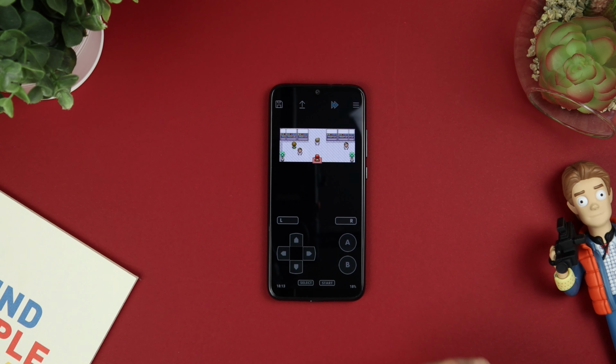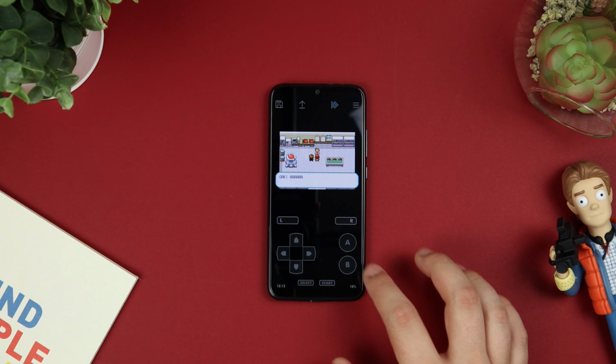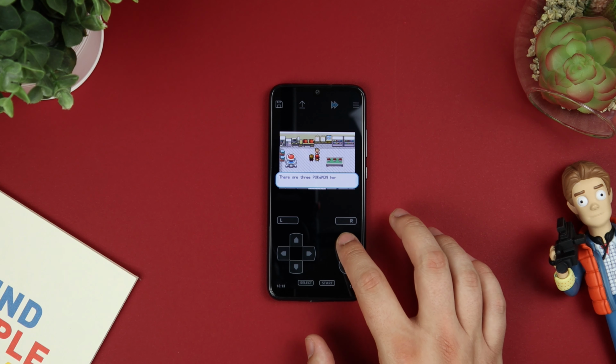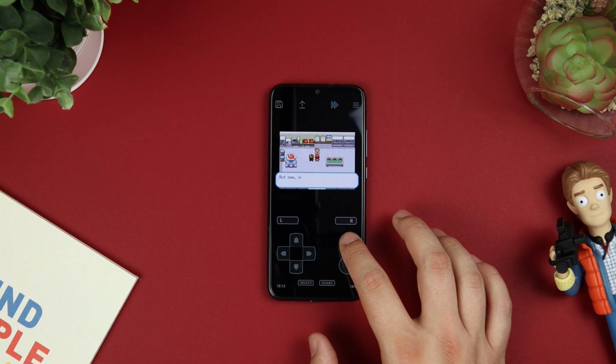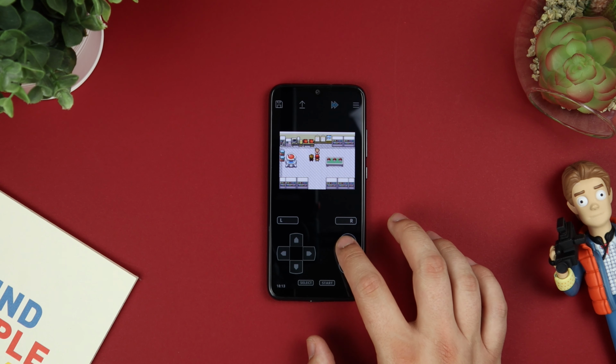It's a great application with a ton of awesome features in regards to using a gamepad for example, changing some of the graphics settings, save points, and you can also play games at twice speed as well, which for a game like Pokemon with a ton of dialogue comes in very handy.